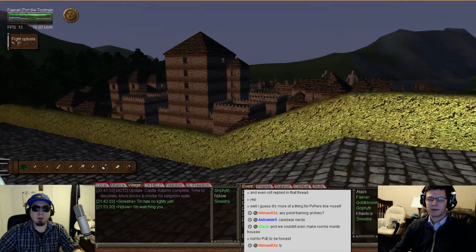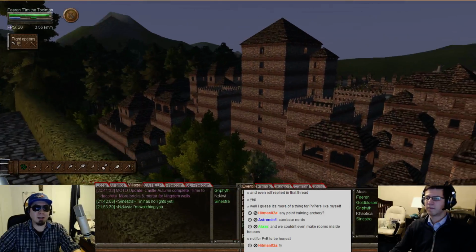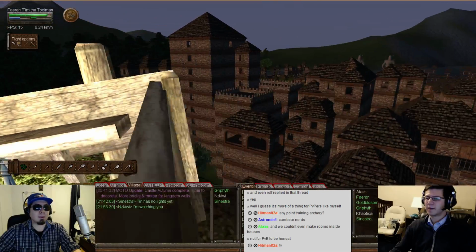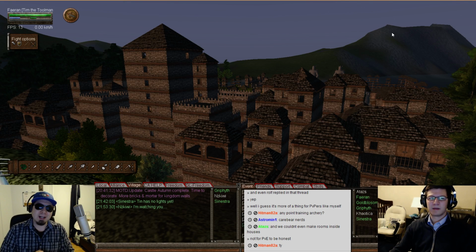That's true. So I think that is pretty much our village update for today. Trying to get a good view of our castle. Something like this. That's our castle. It is finally done. We're working on the kingdom walls. We are working as hard as we can, as many days as we can.